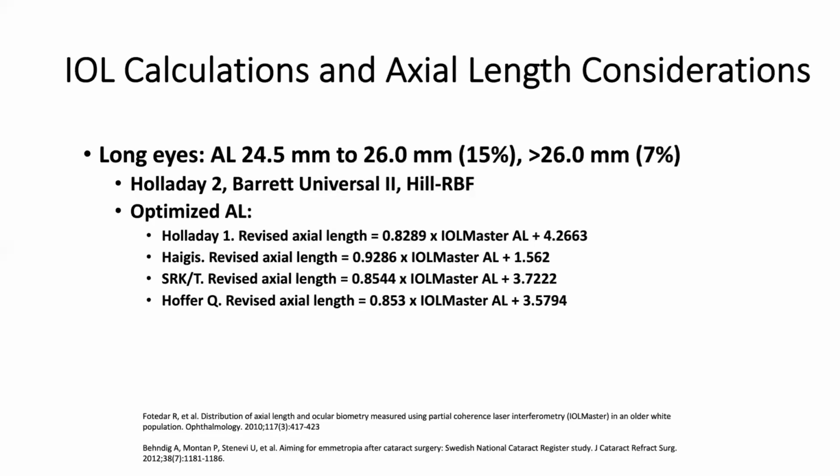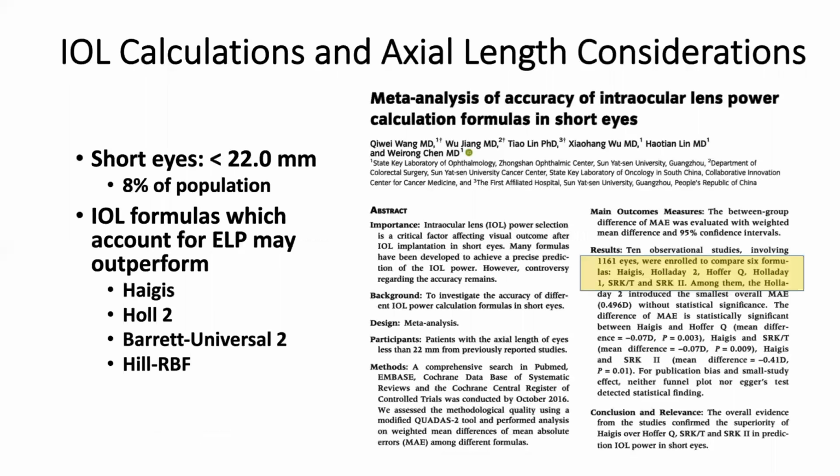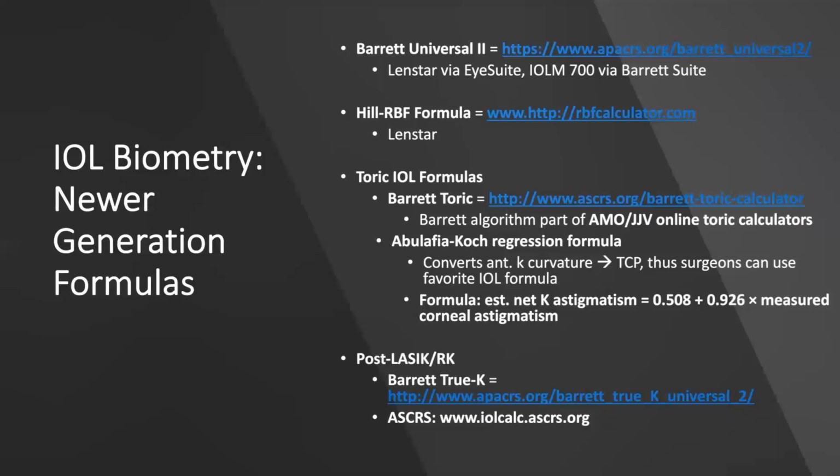Now, short eyes, less than 22 millimeters, is approximately 8% of the actual population. And when you look at the various different formulas that are available, the meta-analysis and overall evidence demonstrates that maybe Haigis performs and outperforms the other various formulas. So with newer generation formulas, this is where you can find them.